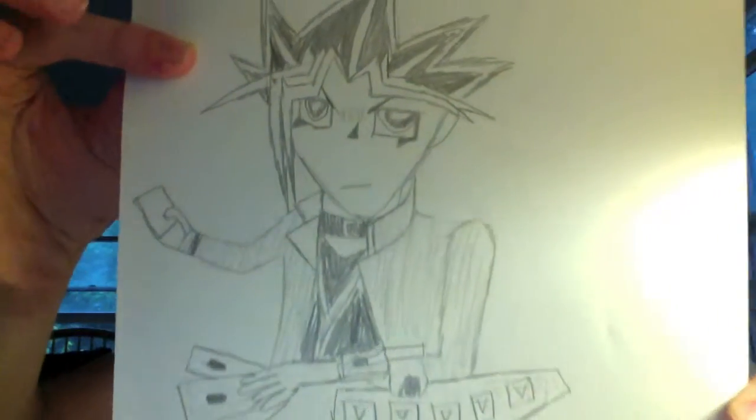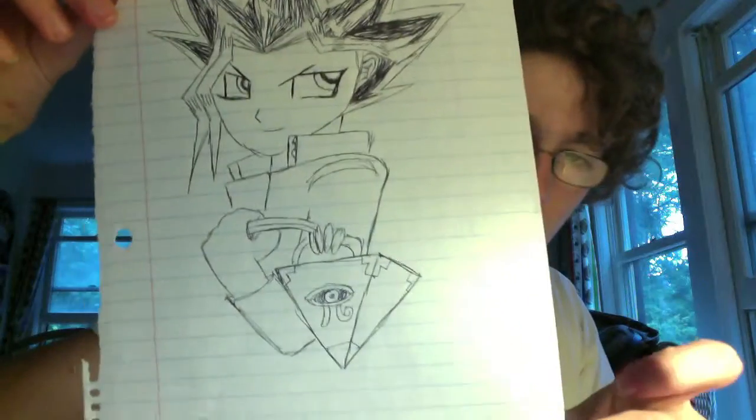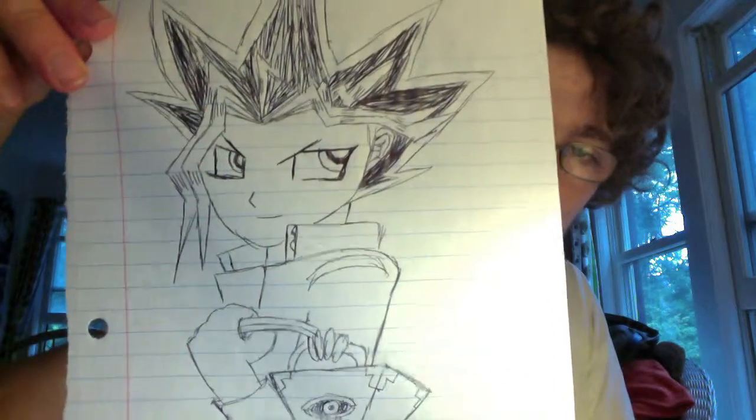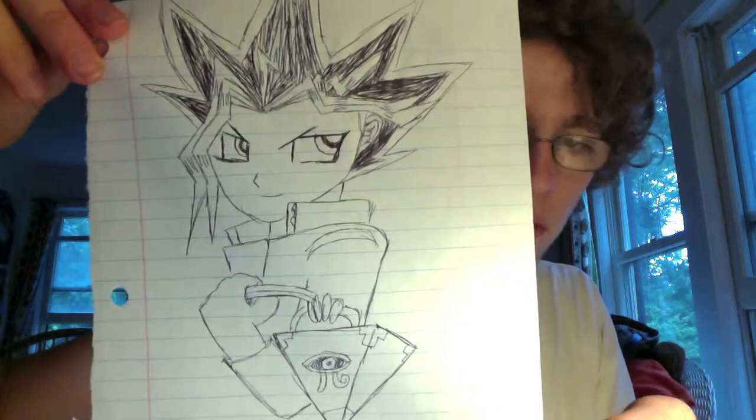Here's a pretty bad picture of Yugi, did it a few years ago. Here's another picture of Yugi, quick sketch. I think these early ones are from the original Yu-Gi-Oh manga, like the first 7 volumes.